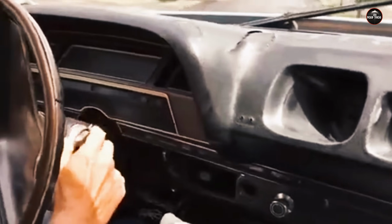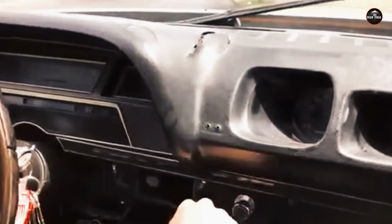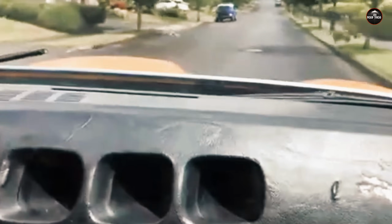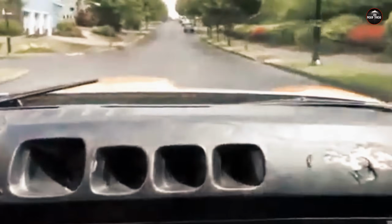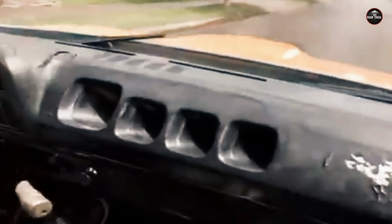The Cyclone Spoiler R2 is a reminder of a time when American car manufacturers were willing to push the boundaries of design and engineering to achieve success on the racetrack and create thrilling driving experiences for enthusiasts. Its story is one of innovation, competition, and the enduring appeal of muscle cars that capture the imagination and passion of car lovers around the world.